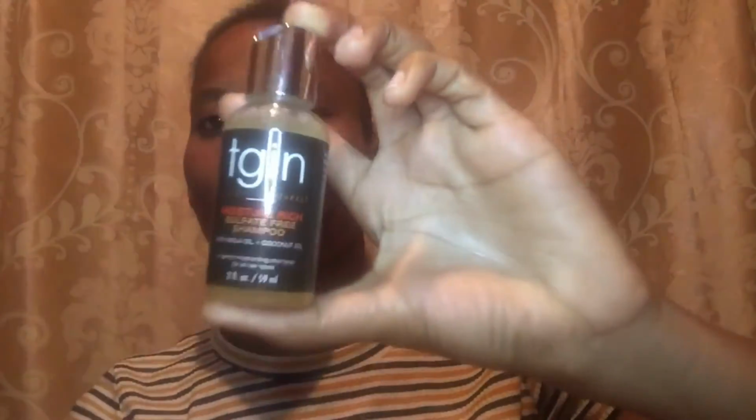I should have started with these because these are minor things. Oh my god, guys. So the last thing on the product list is the moisture rich sulfate free shampoo with almond oil and coconut oil. What I'm getting from their products is that they like to use coconut oil, and I like coconut. I like the smell of coconuts. I like products with the scent of coconut. I just like everything with coconut. Yes guys, and by the looks of it, you can tell that it's thick in a way, but not really thick. It's shampoo thick basically.